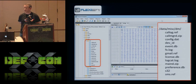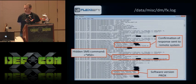data/mish/dm. That's a lot of files for something that's supposed to be undetectable. It was cool. So we started rifling through that. Handed some of the files to him, some of the files to me, start digging, and then all of a sudden we hit this little file called fx.log. Holy crap. This thing is journaling all the activity that the spyware does on the phone.